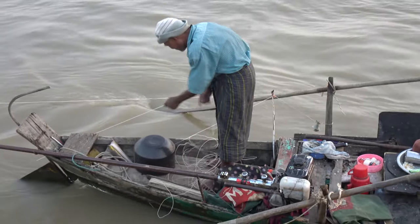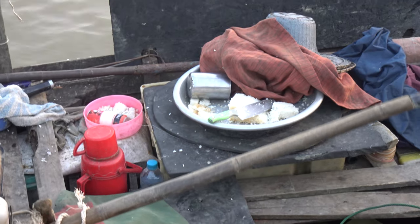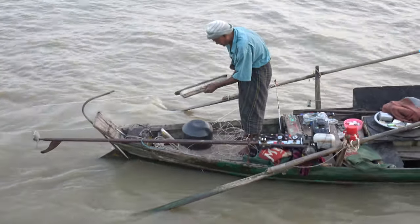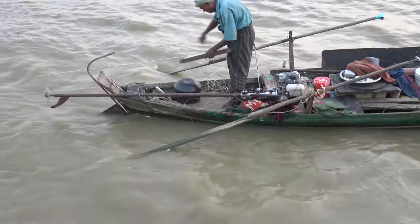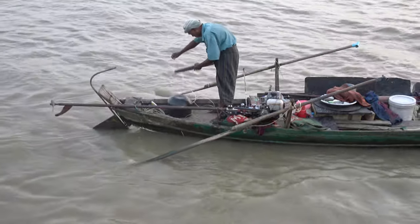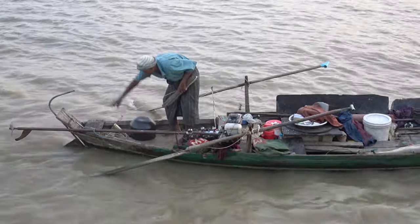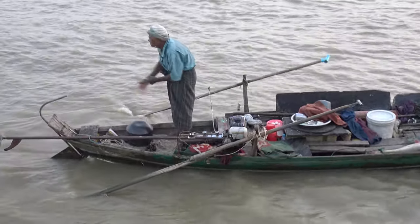I think he's going to check the bait. The bait may be here. Some looks like maybe rice pudding or something. A strong line, I would guess maybe 400 pounds, 200 kilo. The sinker is a piece of iron chain.